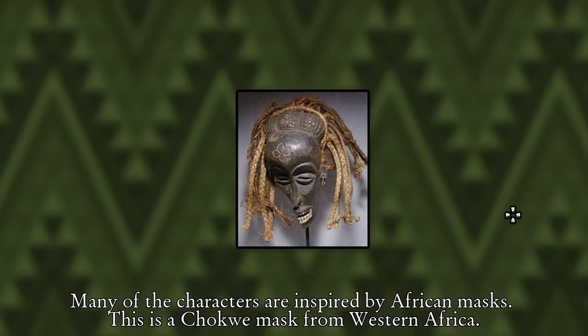So what have we got here? Many of the characters are inspired by African masks. This is Chokwe mask from Western Africa. Ooh, okay, I like this. So this is Bwana, if you guys can't tell or haven't figured it out. I can distinctly tell because of the little, I think that's a flower shape on his forehead, let alone the dreads and the shape of the mask.